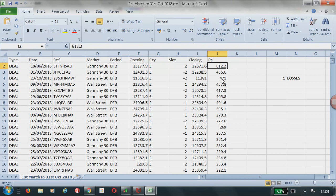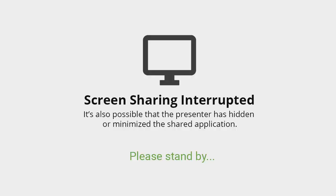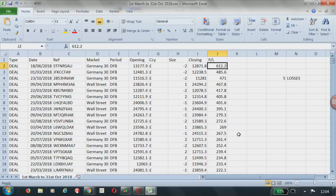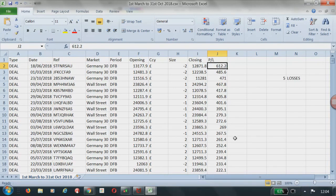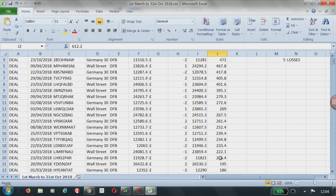They're not spectacular, as in they're not thousands, but the trend is really strong, the momentum's strong, depending on the strategy we're using. But you can see there, we've got a 600 there, we've got 485, 471. Have we ever had a loss in the 400s? No, but we've had gains in the 400s. We've had a 395 there, 279. If we go down to here, we've got 19 trades over £200.